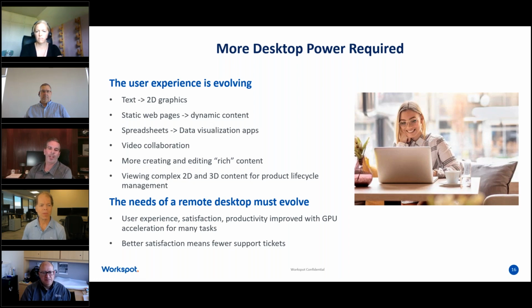So this is where, like what Brad was saying, we're seeing the needs of the desktop must evolve. If you're going to evolve it in the cloud, there's a need for many applications to have something better than just a CPU-only desktop. And we'll show you what we've done here with Azure.